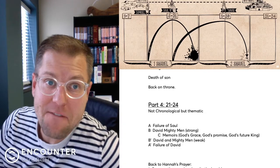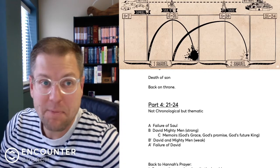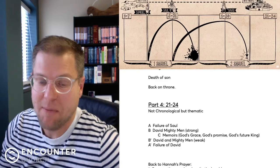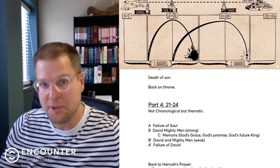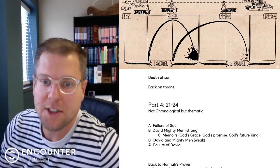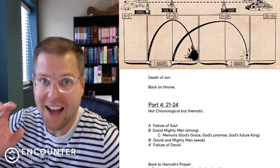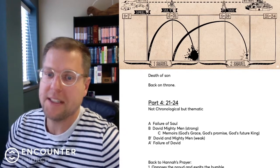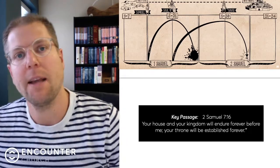It's 55 chapters long, spanning multiple kings, multiple prophets, a nation that comes together from tribes into a united nation. So much content, so much story being covered here, but yet this whole thing points us to this one singular purpose. Key passage, if you're looking for some Bible memory on here, 2 Samuel 7:16.